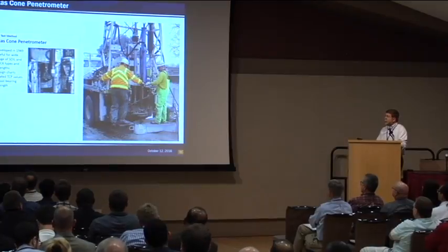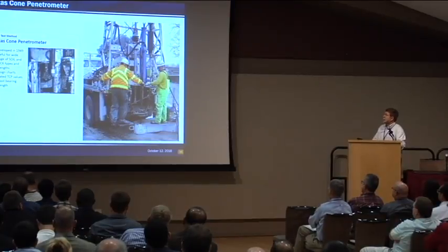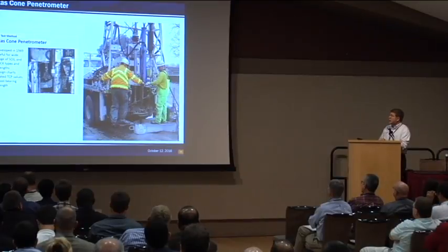For those that aren't familiar with our Texas cone penetrometer, this is what it looks like. On the left, you've got a cone that's attached to a drilling stem, lower down in the bottom of the hole. And in the picture on the right, you see the hammer, which is an automated hammer, which is recent, incidentally. A 170-pound weight is dropped 24 inches.